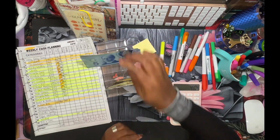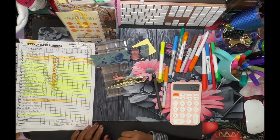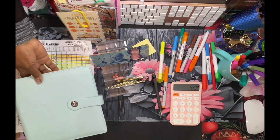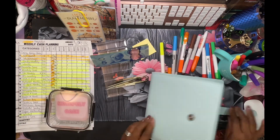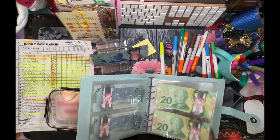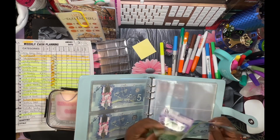For the build a fund, I have a binder that I put this in, but I tend to put it in prop and put that back into my high yield because I don't want money sitting here. And same thing with the Monopoly Cash. So that binder is here, and I'm going to stuff it in here. We're going to stuff, and then off camera I will come back and take it out.